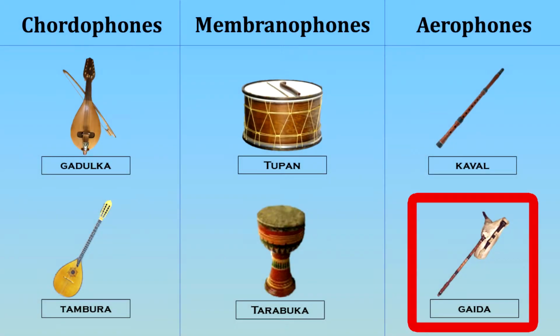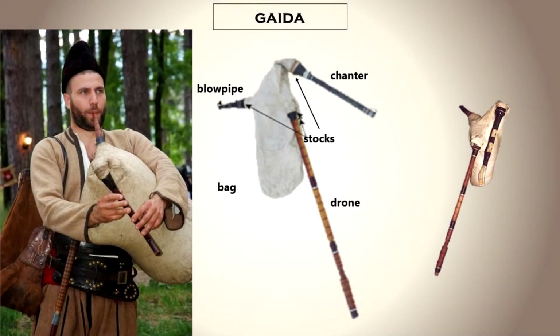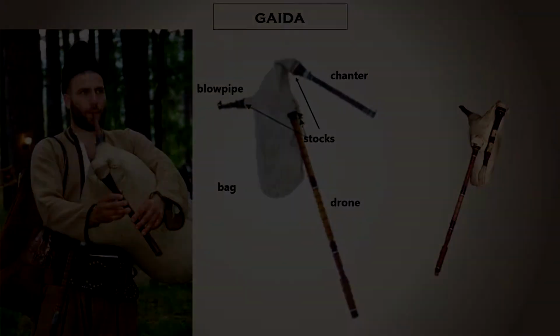The last instrument is the gaita. The gaita is a bagpipe from the Balkans, where the bag is typically made of sheep or goat hide, and the blowpipe is made from wood or bone. The chanter produces the melody, which is accompanied by a drum. The Kaba gaita, which is the gaita from the Rhodope Mountains, is one of the most distinctive symbols of folklore music in Bulgaria.